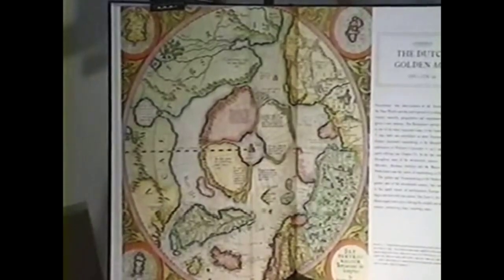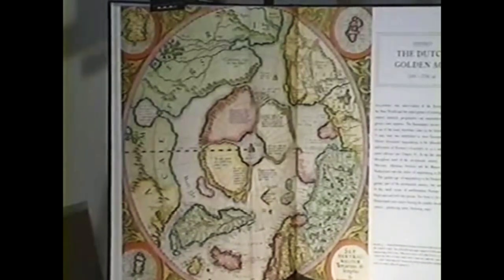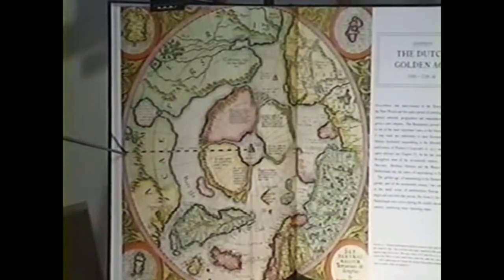Okay, now we're going to see some more of Gerard Mercator's work. This map is on page 86 and half of 87 in the book Mapmaker's Art. Many significant things concerning this map. It is one of Gerard Mercator's most famous maps. You'll notice this is the northern hemisphere, with the 90th parallel being in the center. You will also notice that there is a navigational meridian placed here. We'll find out why later.